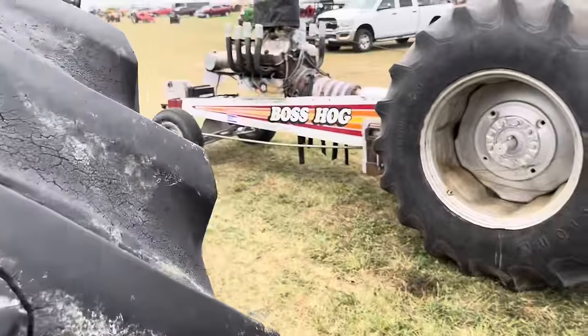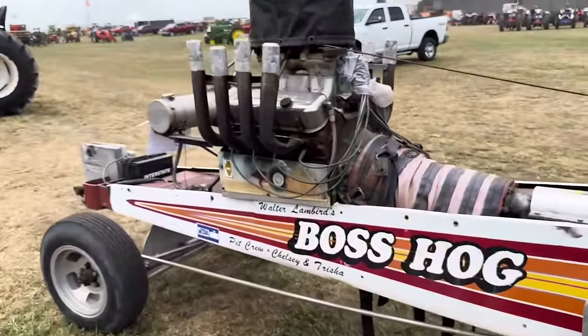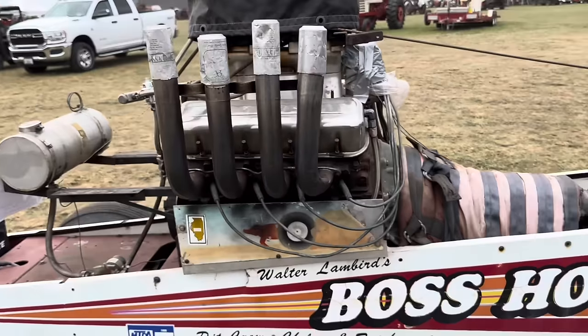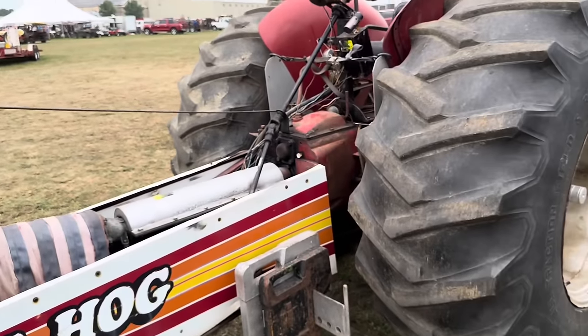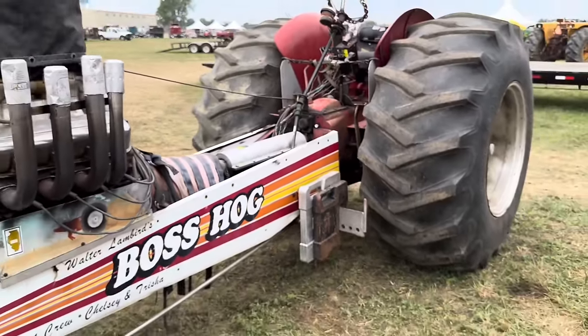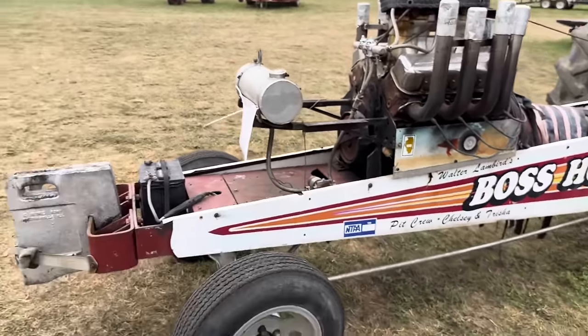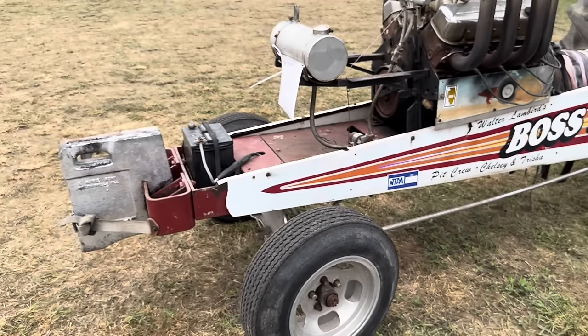And then also we got the Boss Hog single engine, a little more sane than the last crazy thing we just looked at. Old single engine modified. I think it's a Cockshutt rear end on that thing still. That was real popular in them. You take the rear end of the Cockshutt, put some frame rails on it, slap a big motor on it, and go pulling.